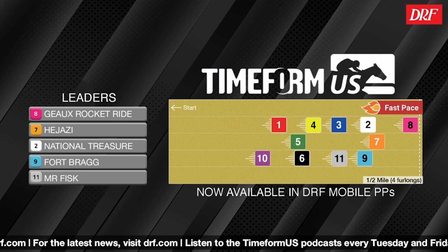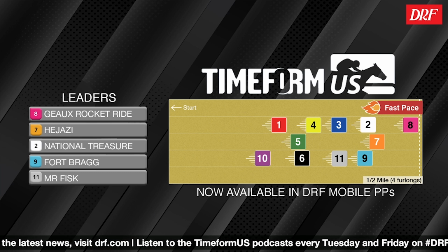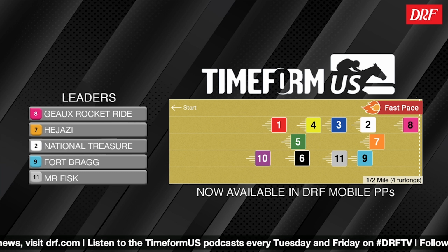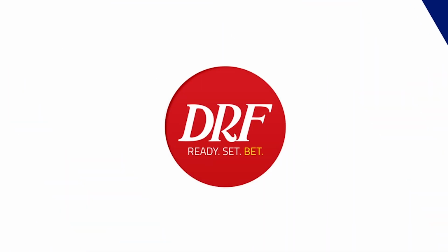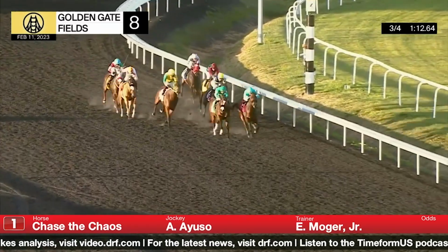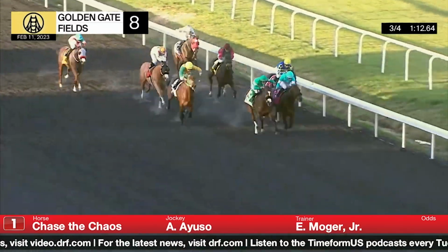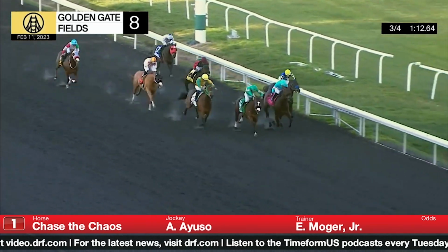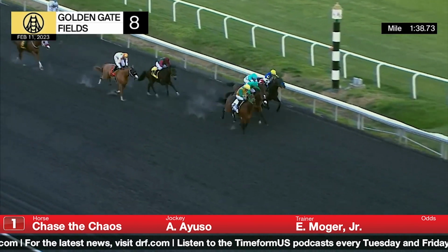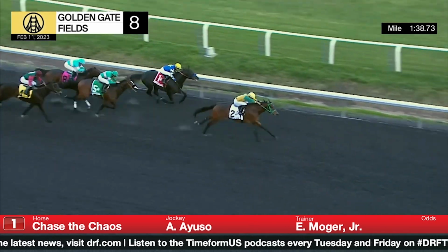A horse that's really hoping that this fast pace materializes is down on the inside. The number 1, Chase the Chaos, who won last time out in the El Camino Real Derby, going a mile and an eighth over the Tapeta surface at Golden Gate Fields. Chase the Chaos got a fast pace in the El Camino Real. He also got a very nice ride, and he comes with a good late run to win with a career best 83 Beyer. Now, while this horse has done his best running on synthetic, he's got a little bit of dirt in his pedigree. He's only raced once on the surface, a muddy track at Canterbury in his career debut.